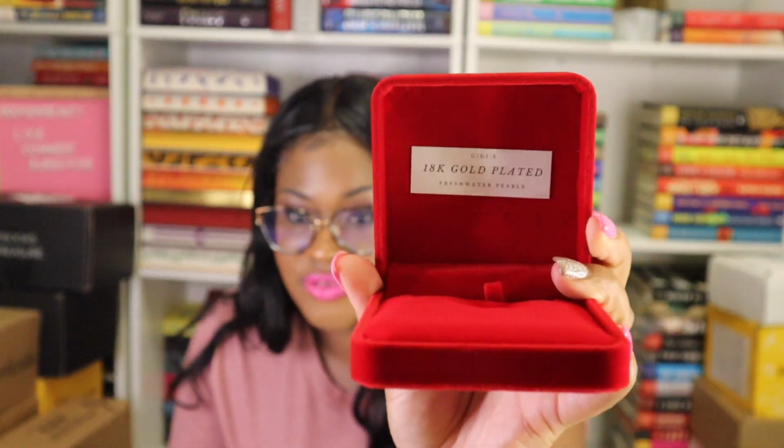Oh my goodness. Okay, so this is Gigi's 18 karat gold plated freshwater pearls, as noted here. We also got a letter from Gigi, so I'm going to respond with it. Okay, that's how I would assume the character responded. This seems like it's going to be really small for my wrists. Let me see. Okay. Oh no, I freaking broke it! No! This is what I get. I should have just waited until I had help.